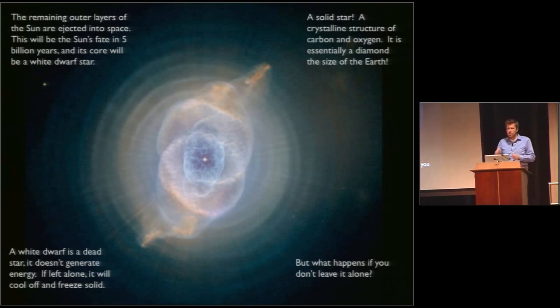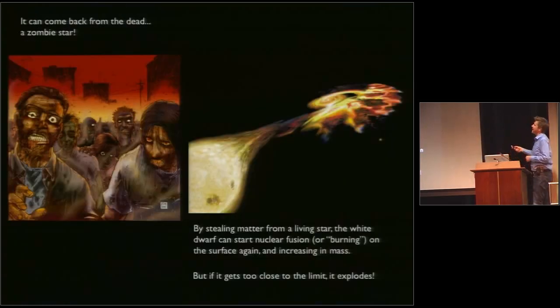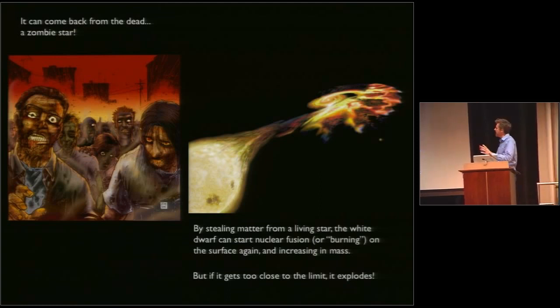But what happens if you don't leave it alone? Okay, if it's in a binary system, it can actually come back from the dead, and so that's why I call it a zombie star. By stealing matter from a living star, the white dwarf can start nuclear fusion or burning on the surface and start increasing in mass. So it sort of comes back to life. This dead star comes back to life by stealing the life force from its companion. It can live happily like that for a while, but if it gets too close to this Chandrasekhar limit, it actually explodes.